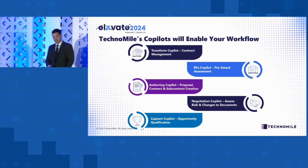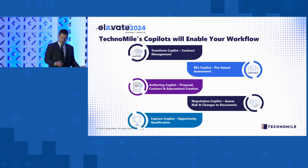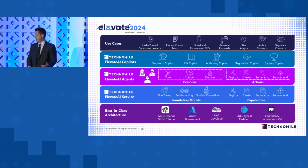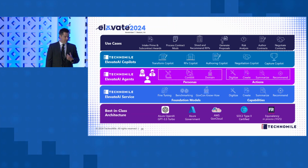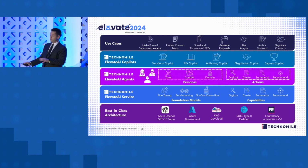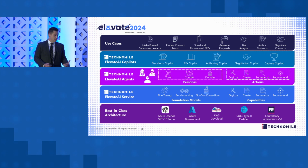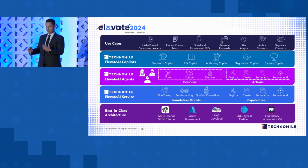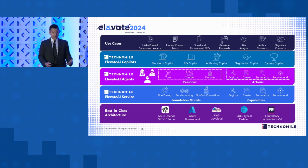All right, so Kevin gave you the what we're going to do and the why we're going to do it. Now I'm going to go into more of the how, and how do we protect the information? So from the engineering, IT, and security perspective, you saw this originally from Ashish earlier. You saw the 2 levels, right? The core architecture, the Elevate AI service. And I'm going to take you through a couple of examples about how you can leverage these AI agents as well as copilots in your different use cases.